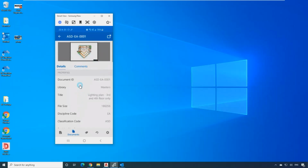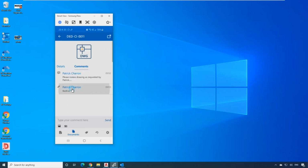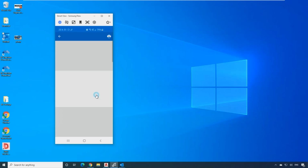So I've got my documents. I've got some properties that I'm able to find. And I'm also able to look at the actual existing comments of the actual document. So let me just get my DED file that we're seeing. So if I click on comments, you can actually see those comments that we did, the red line. If I click on it, it will bring me the actual viewer and will show me the existing comments that were done onto that document previously.